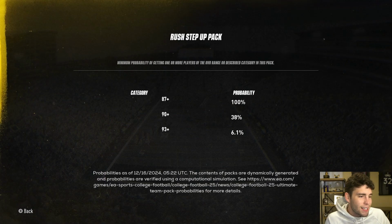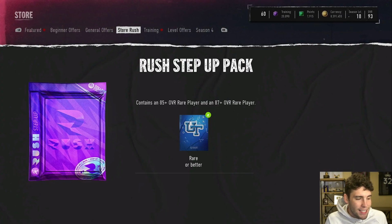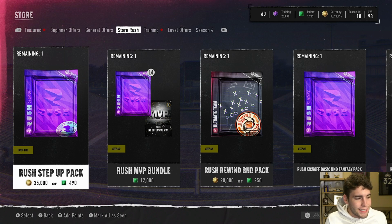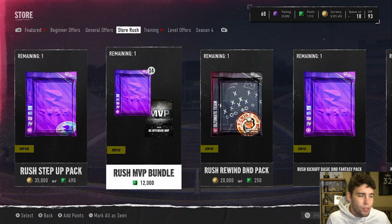Here you guys can see for 35,000 coins, this is where it starts getting pretty expensive. An 85 overall, as well as an 87 overall, but your odds are decent. Now again, I don't know how high these go, what the odds are as you do go up, but it could be worth your time to continue doing that.